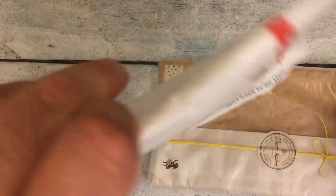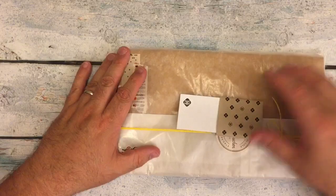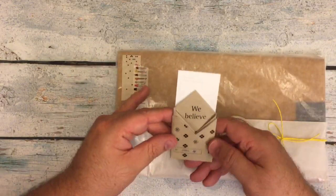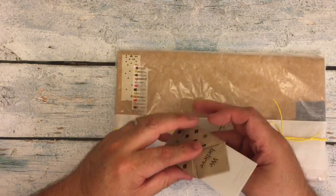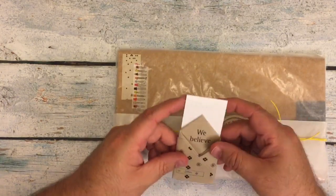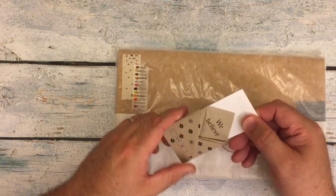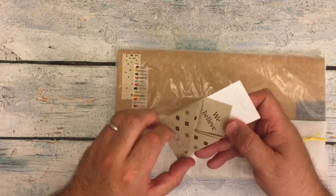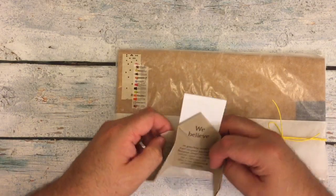So, ooh. So I'm gonna try and get that washi tape off. Let's take a look at this. First of all, look how cute this is. It says, the journey is the destination. And then it says, to John. I have no idea what could be in here.